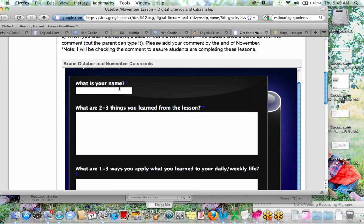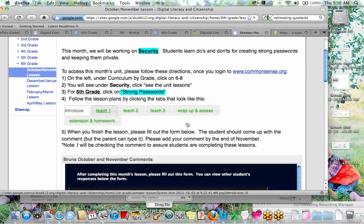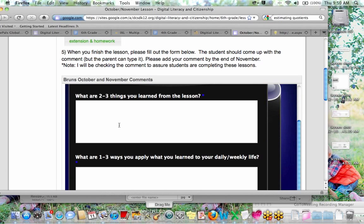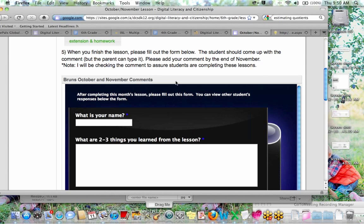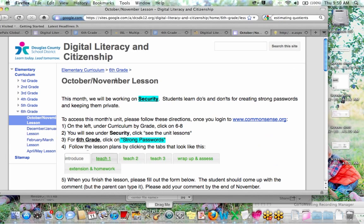you'll type in your name, 2 to 3 things that you learned from the lesson, and 1 to 3 ways on how you will apply it to your life. Okay? So that's pretty simple stuff. And this is how you're going to get graded, by filling out this form after you watch the lesson. So are there any questions on this digital literacy and citizenship stuff?